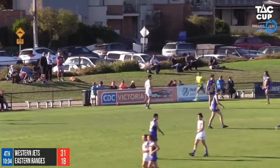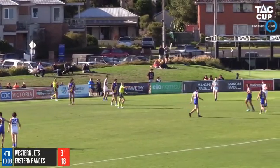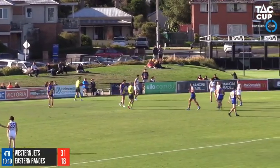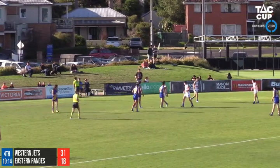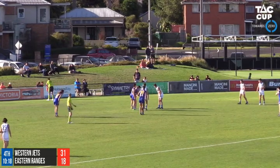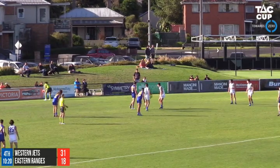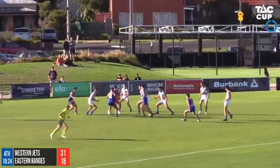You want some mathematics? Yes, please, Gabe. 3 and a bit quarters to get 2 goals. They've got to kick 2 and a bit goals to win the game. Exactly. So something has to change very quickly for the Rangers. Ball to be thrown in. Boundary umpire sets. In she comes.